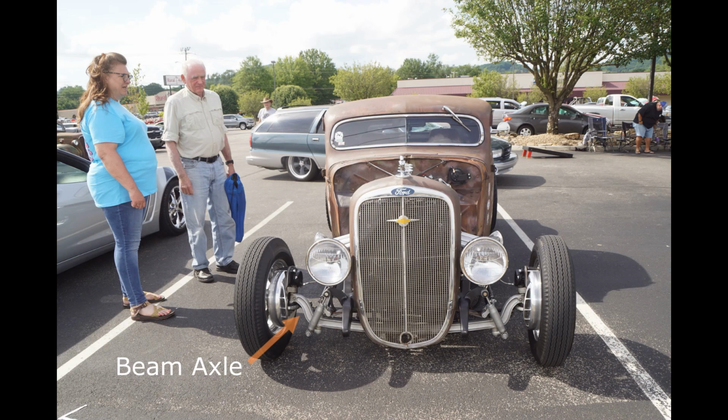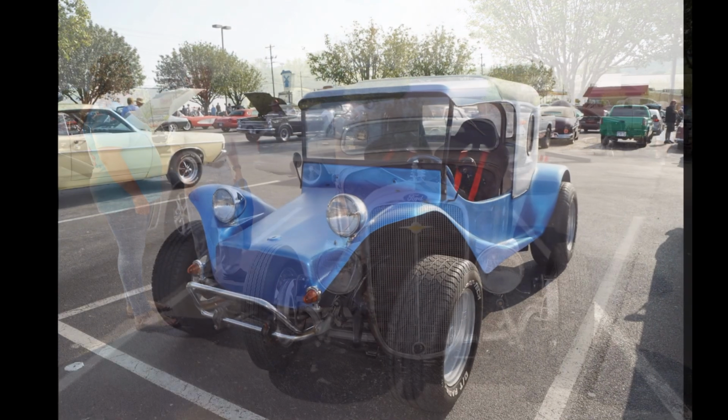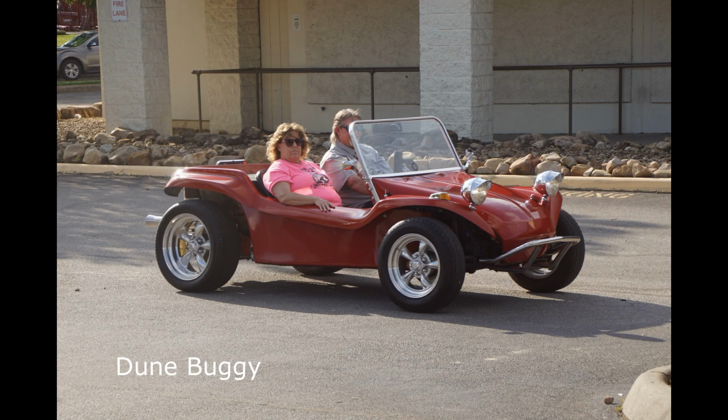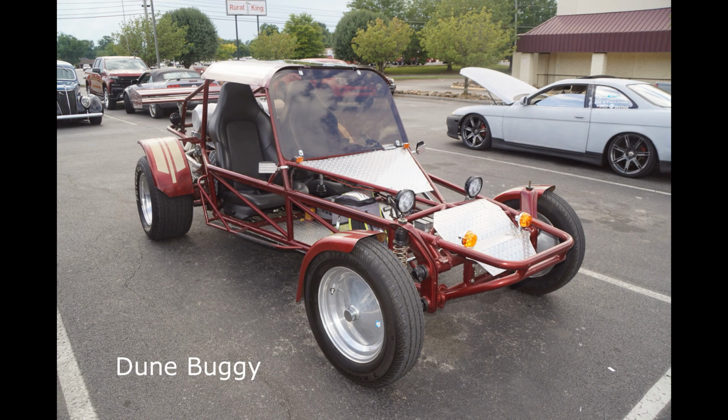A beam axle is any automotive front axle featuring the cross-sectional shape of an I-beam. A dune buggy is typically a fiberglass body on a Volkswagen frame and used in off-roading. It could, however, have a steel tubular frame.